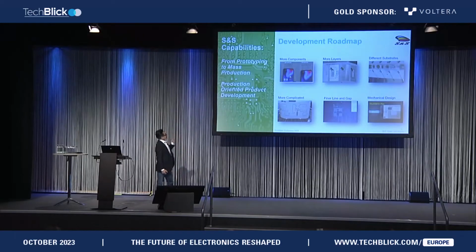And this is our capability. We start from prototyping to mass production. Production-oriented product development is very important, especially for commercial projects. When we start to design something, we need to guarantee the production unit cost has to be acceptable by the market. So this is our strength.